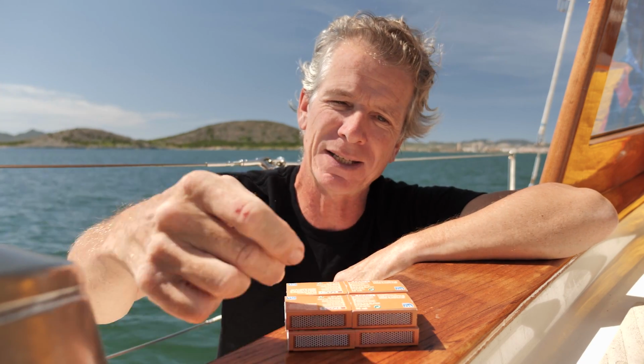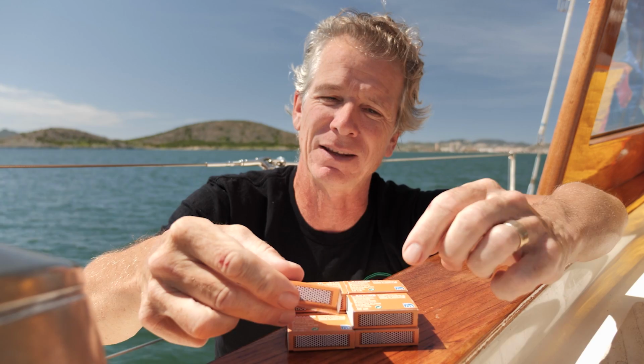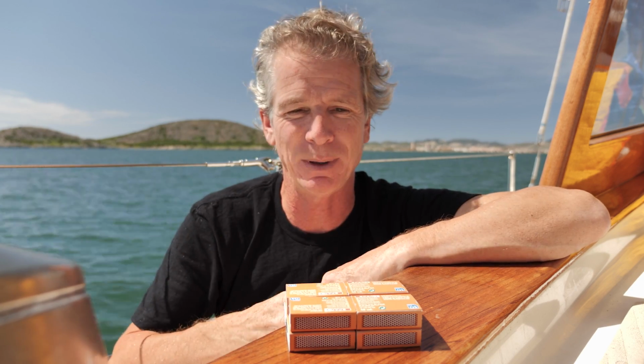Well, it means that the wetted area, if you look at the surface here, instead of having one area there, you've got 4 times as much. So that's 4 times as much anti-foul, 4 times as long it's going to take to do that sort of work. So that's a bit of a bummer.